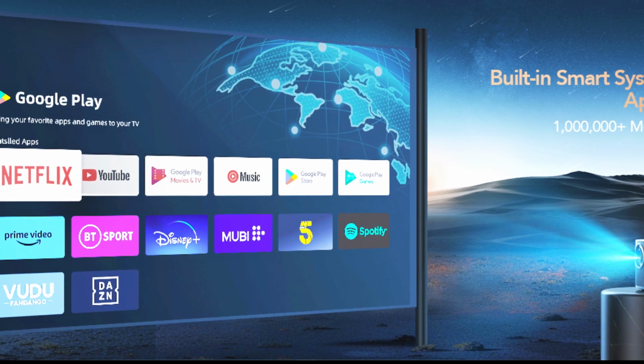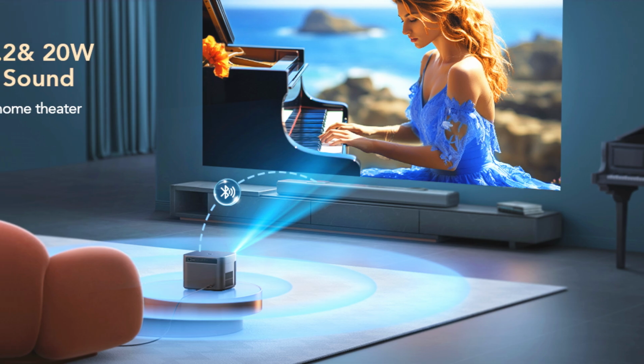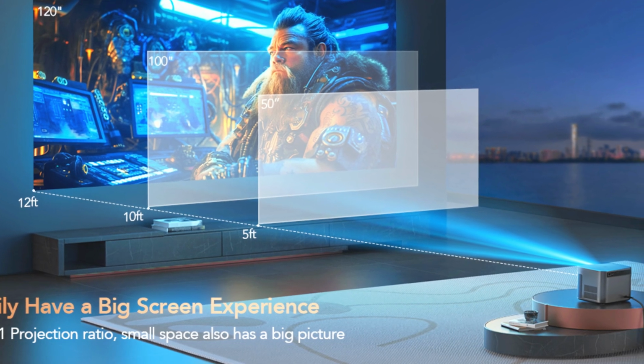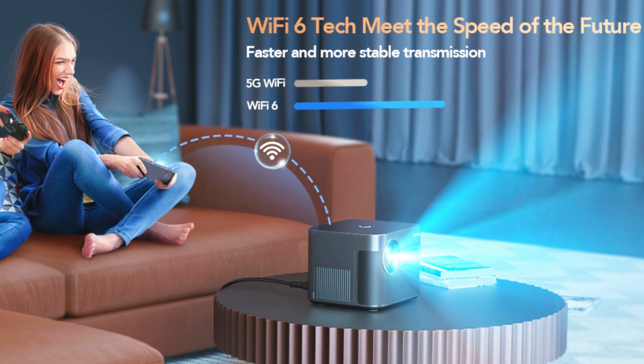Another standout feature is the connectivity. With Wi-Fi 6, you get a faster and more stable connection, avoiding the lag that can happen with other projectors. Plus, Bluetooth 5.2 allows you to wirelessly connect your favorite headphones or speakers, offering an immersive audio experience. And all of this without the need for complicated cables.